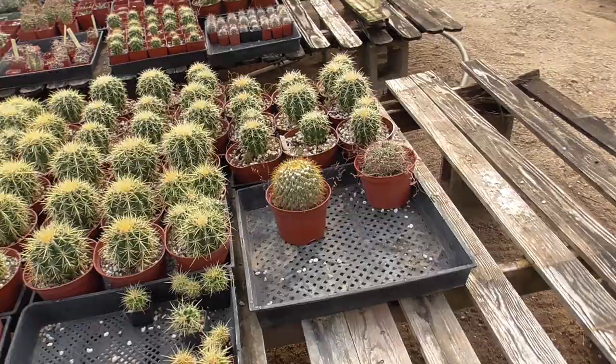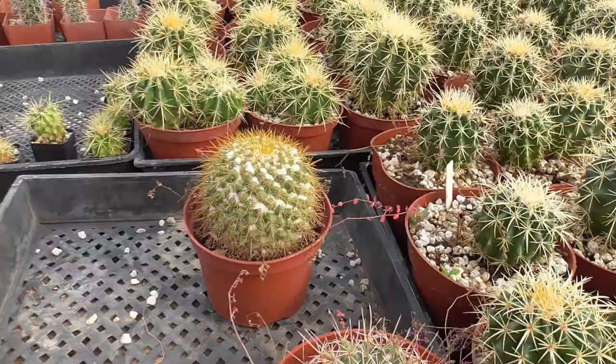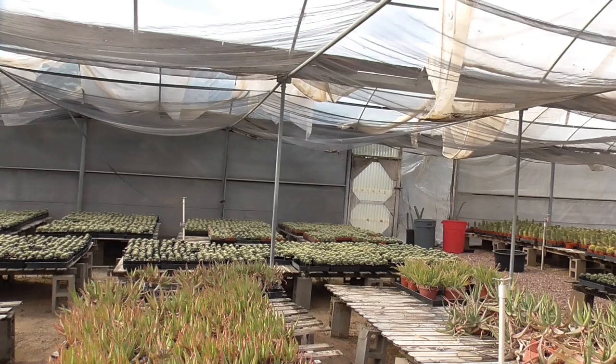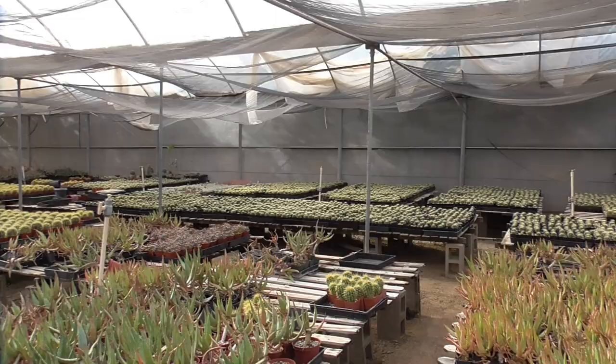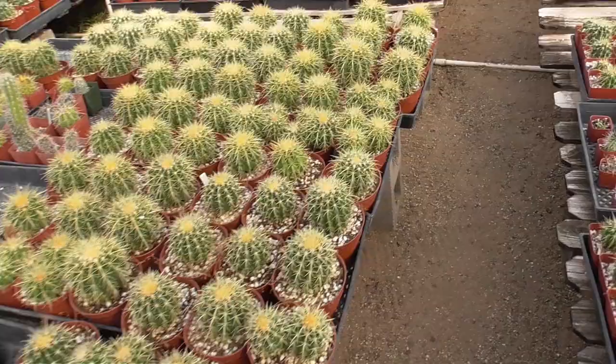Oh, that's pretty. Very pretty. I'm guessing that's probably $13. Look how pretty that is. See tons. I think those are probably all wholesale or propagations, so I'm not going to walk those tables over there. Over here, lots of aloe.